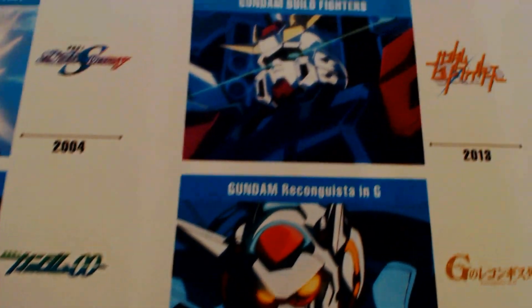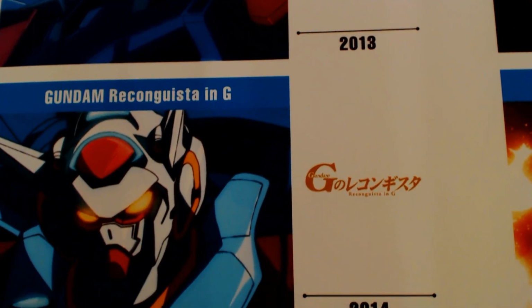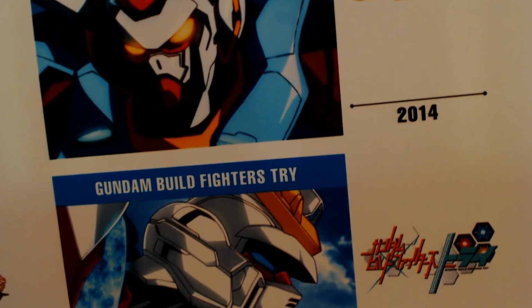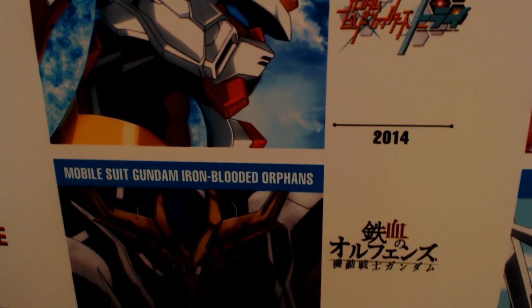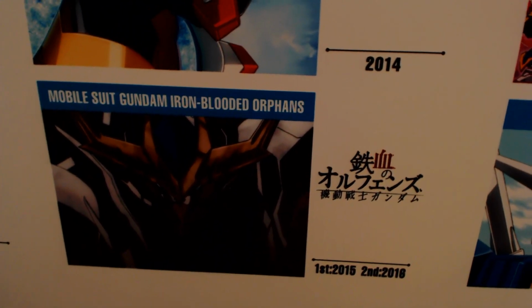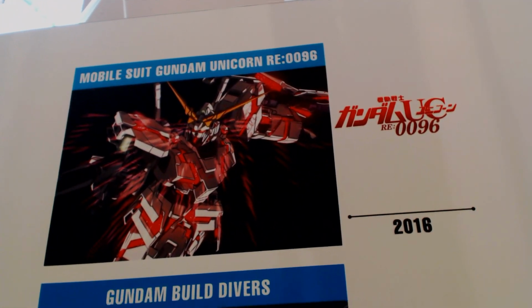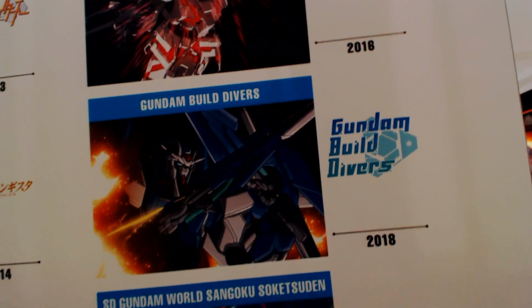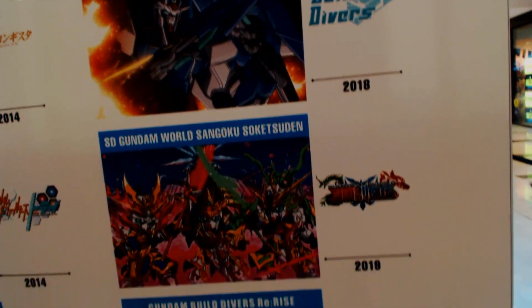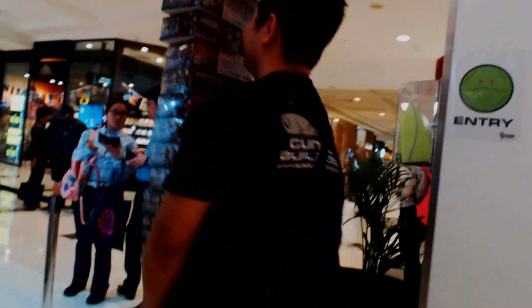And it's just interesting, this entire wall, as you walk along and look at it. Build Fighters. I do enjoy Build Fighters, the original. Oh, and we've got the Rico NG movie coming up. As it's evolved, you see the animation differences. Iron-Blooded Orphans Season 1 and 2 were epic. I'm hoping for a prequel with the 300-year war. The war 300 years ago. Calamity War. Unicorn, you see, great stuff. And then just all the way down to Re-Rise in 2019. Hey, there's Yukon. Watch those boxes, man.